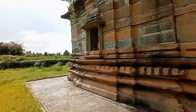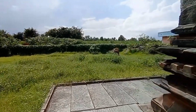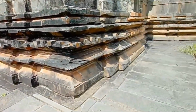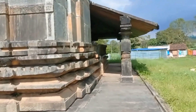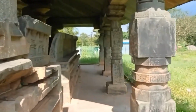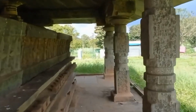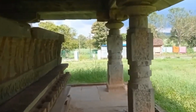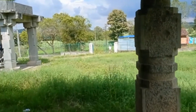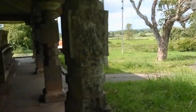There were huge green fields all around this place and almost no habitation could be seen. This is another side of the temple. Let's try to take a round of this temple slowly. This area was very peaceful. No, we couldn't find a single human being here. All green, cool.